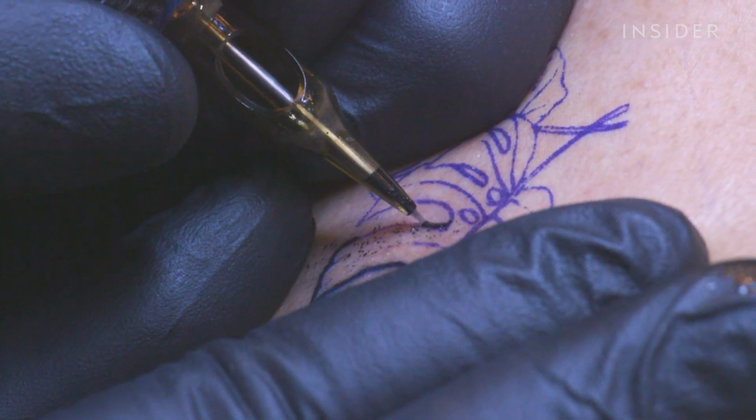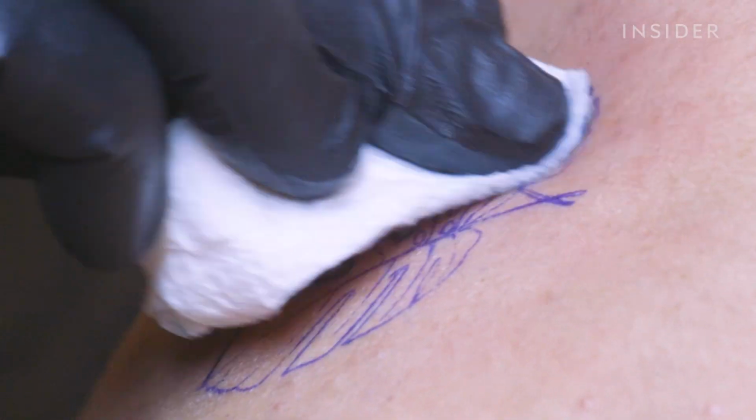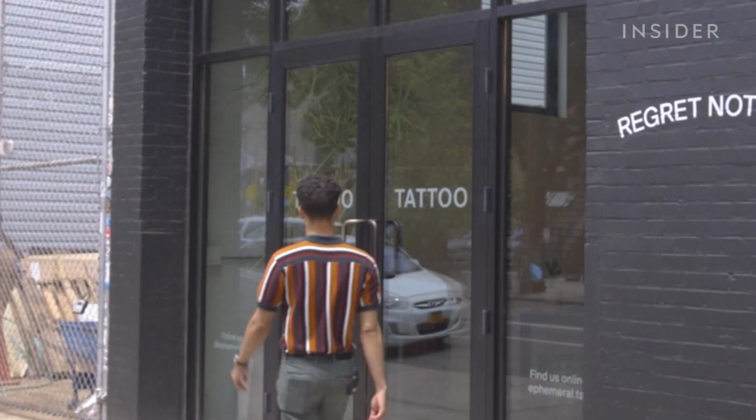I'm here today at Ephemeral Tattoo in Brooklyn to get my very first tattoo. These tattoos are made to fade, which means that the process and the equipment is the same as a real tattoo. The only difference is that they use semi-permanent ink so that it fades after time. Let's go check it out.